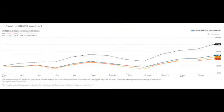Growth of a $10,000 investment over 1 year. As you could see, the S&P 500 basically beat these guys all. I'm going to leave a link to a video I did of Schwab's SWPPX versus VOO. Those are 2 great S&P 500 funds, so you guys could take a quick look at that.